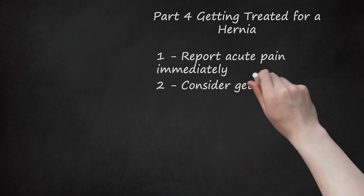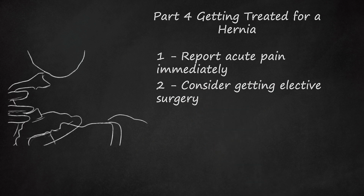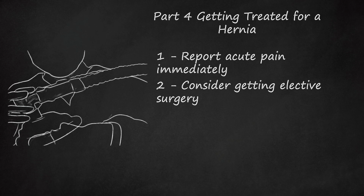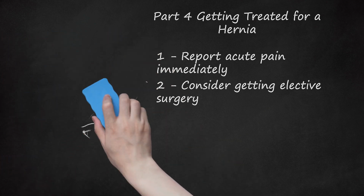2. Consider getting elective surgery. Even if the hernia is not terribly dangerous, your doctor may recommend elective surgery to repair it before it progresses to a more dangerous state. Studies have shown that preemptive elective surgery lowers morbidity and mortality significantly.